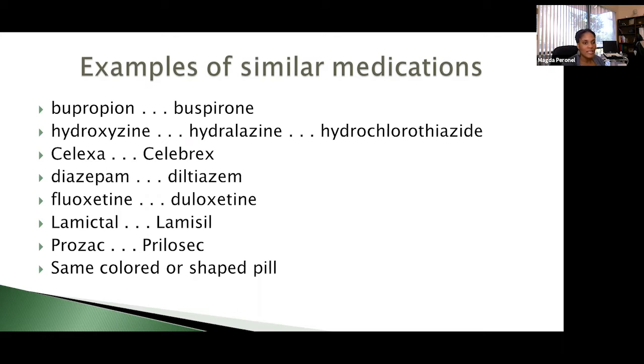Fluoxetine and duloxetine, even though one starts with FLU and the other one DUL, they have the "-etine" ending on the name, which people can easily confuse. Fluoxetine is Prozac, it is an SSRI, and duloxetine is Cymbalta. It is an antidepressant, but it's an SNRI, so we have to be careful with not mixing those two.